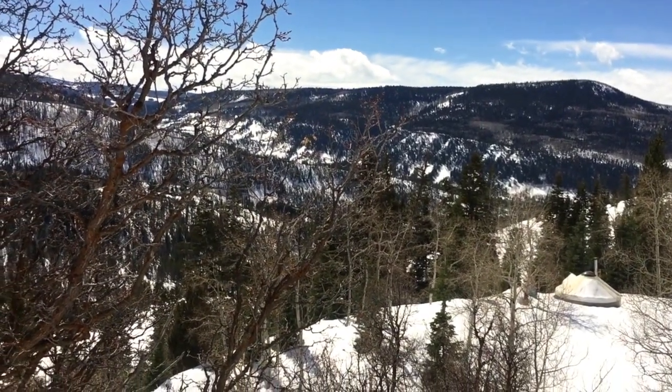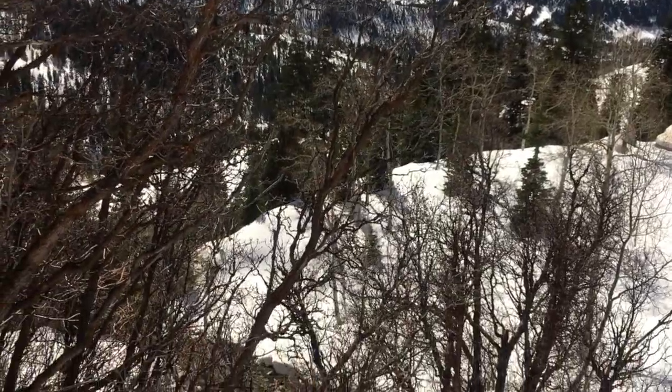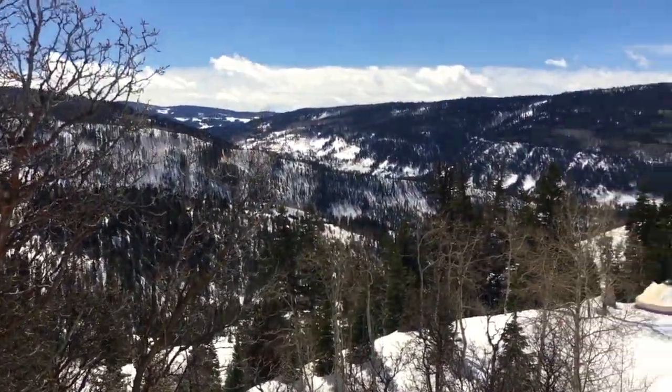We're looking down on the yurt now, and now that we're into late March, it's easy to spot the spring that's just north of the yurt, and a beautiful sunny day up here in the Uintas.